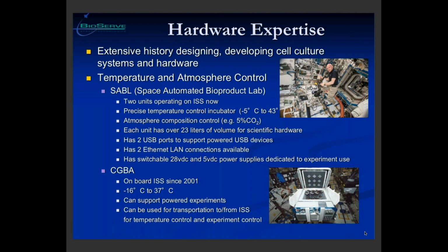They can provide temperature control from -5°C to +43°C, and they're also able to provide atmosphere control, which is 5% active CO2 control for cells and cell culture type of experiments. Each incubator has a volume of 23 liters, so it can hold 23 liters of scientific hardware inside of it. It can support passive and powered payloads. It has 2 USB ports, Ethernet ports, and then switchable power supplies, both 28-volt and 5-volt.